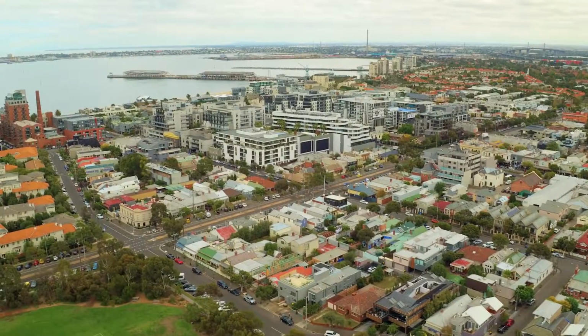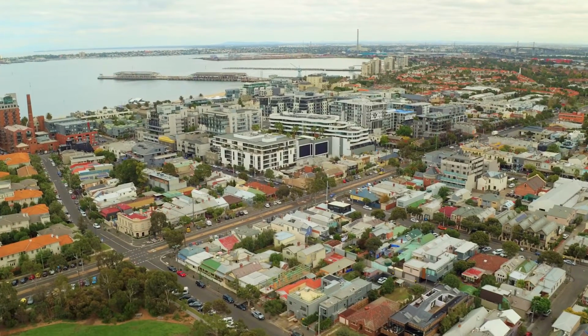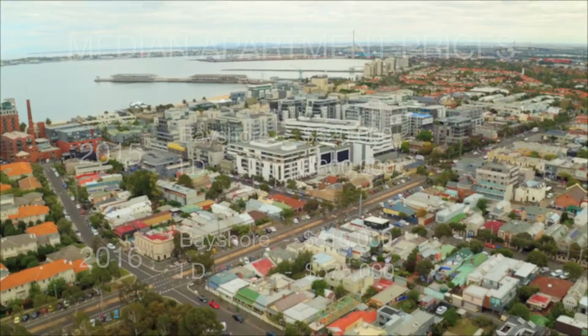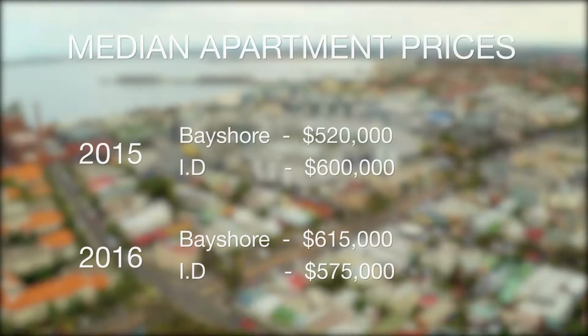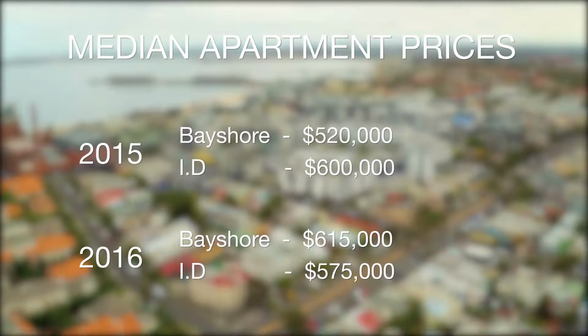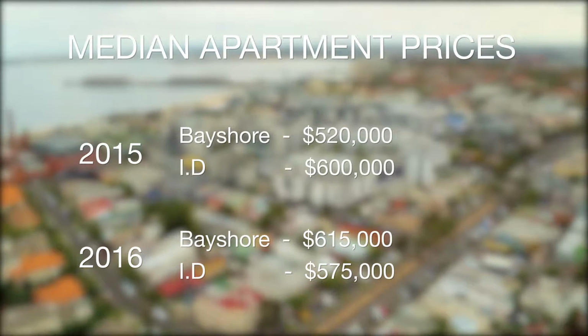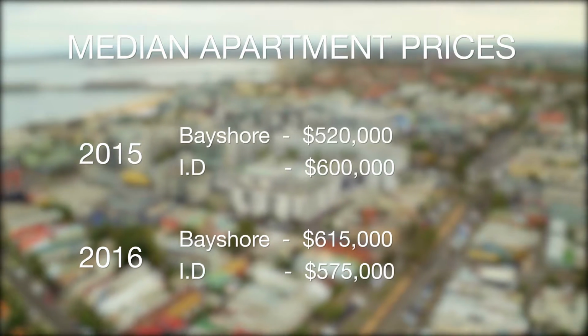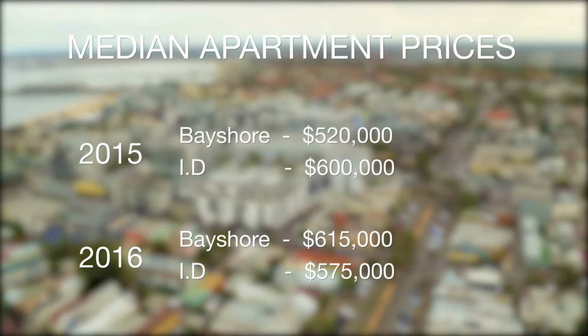From 2007 onwards, the median price of apartments in both buildings recovered well and have really gone from strength to strength since then. In 2015, the median price of an ID apartment was $600,000 and the median price for a Bayshore apartment was $520,000. This has altered slightly in 2016. In the first 6 months, the median for an ID apartment is $575,000 and the median for a Bayshore apartment is $615,000.